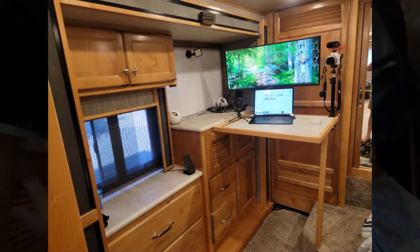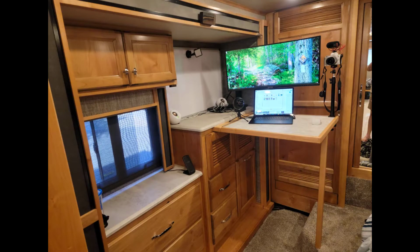I've got my Wi-Fi router up in the top cabinet, but all of the other tech is down here with the antenna up on top, and then I've got a 34-inch curved monitor back here. You can see that I have pool noodles on the edges to protect it, speakers velcroed onto the desk, and a whiteboard back there. And that's all working really well.